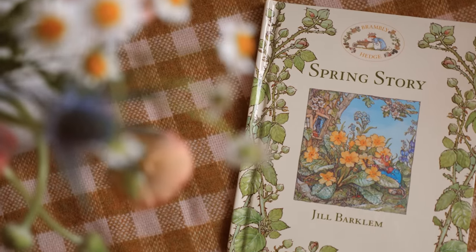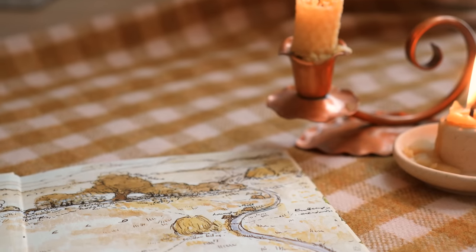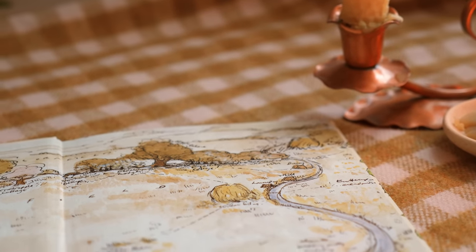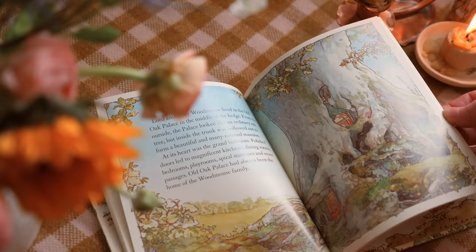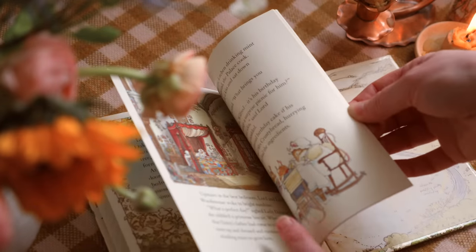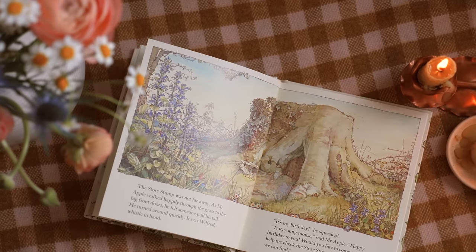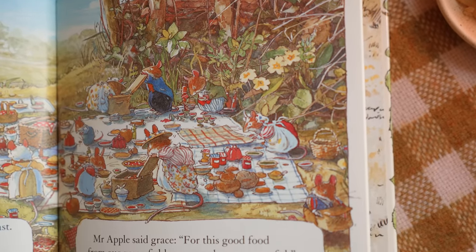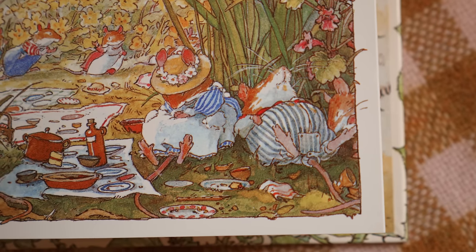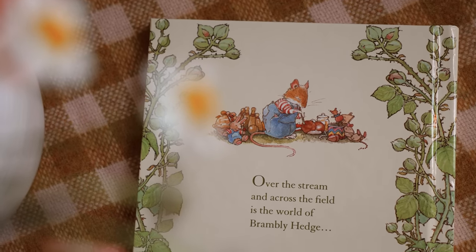So, our first book to debut is The Spring Story in the Brambly Hedge series by Jill Barklem. These stories are absolutely lovely, full of whimsy, and beautifully illustrated by Jill Barklem. She's created an entire world called Brambly Hedge that follows all of these mice families that live together in a little community, and they are just the sweetest stories, and perfect as she has one for each season.